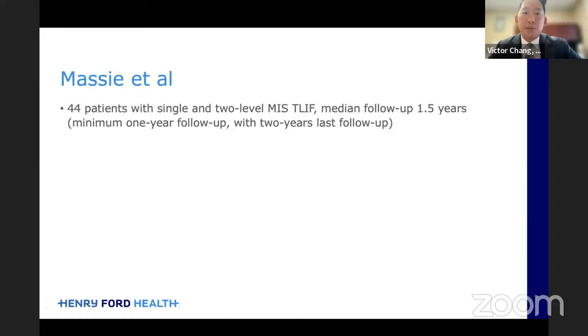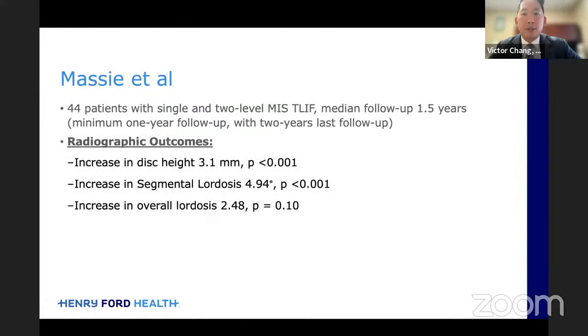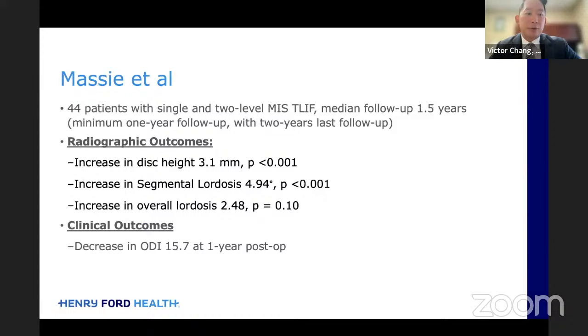We looked at 44 patients, one or two level MIS TLIF, median follow-up of a year and a half, with a minimum of 1 year follow-up, just because I tend to get CTs on these patients at 1 year to assess for arthrodesis. Radiographically, we had an increase of disc height of about 3 millimeters. More importantly, we were able to increase the segmental lordosis by about 5 degrees, and overall lordosis by about 2.48 degrees. At the time, a paper came out of University of Miami that found that on average for an MIS TLIF, you were actually kyphosing people a degree or two. So this is a significant reversal in terms of advantage in your sagittal correction.